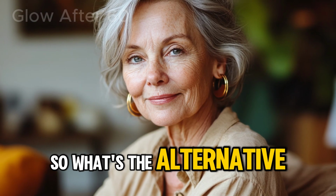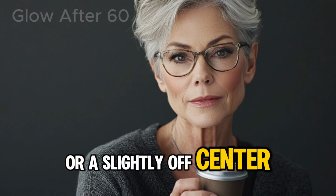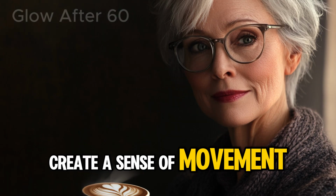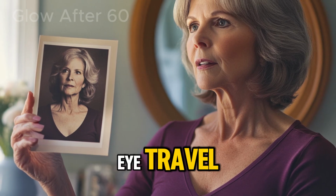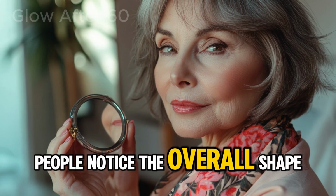So what's the alternative? Try a soft zigzag part or a slightly off-center part instead. These break up the line, create a sense of movement, and help distribute volume more evenly. Bonus, they also make the eye travel. So instead of focusing on the scalp, people notice the overall shape.